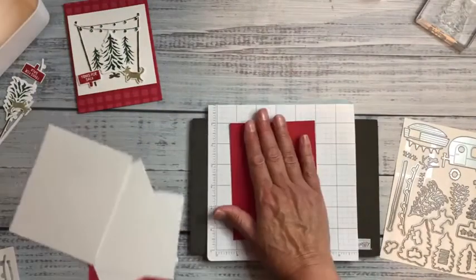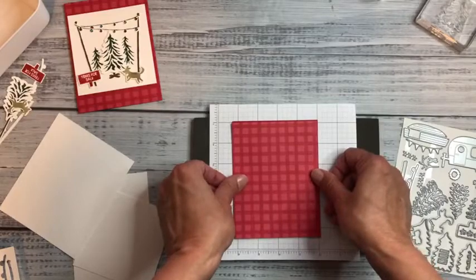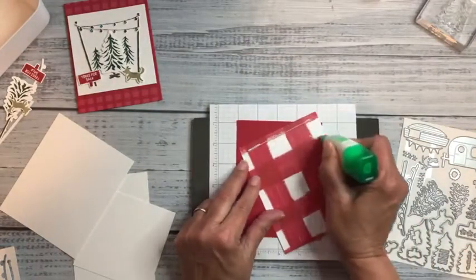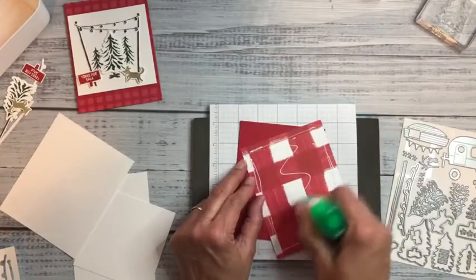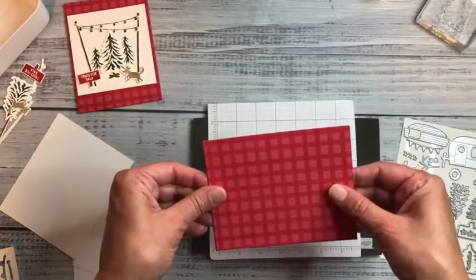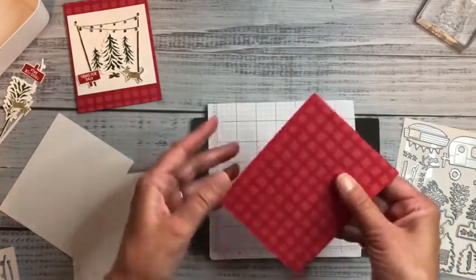So now we have a card front. The card base has been folded down to 4 1/4 by 5.5. This piece of designer series paper has been cut to those same dimensions, so it's a 1-to-1 fit. I'm going to adhere that to the front. I did my best to case the card from the Sale-A-Bration flyer 1-to-1.